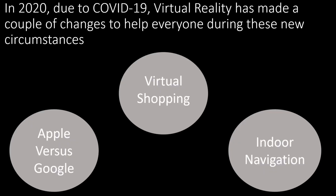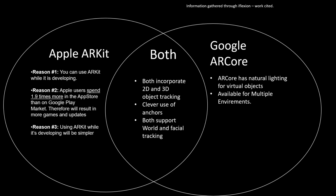In 2020, due to COVID-19, virtual reality has made a couple of changes to help everyone during these new circumstances, and there is some differences with what Apple versus Google are doing with VR. There's virtual shopping and indoor navigation. So Apple and Google both had come up with a VR headset that is going to be used a lot with people being in quarantine, lots of games, lots of new features.